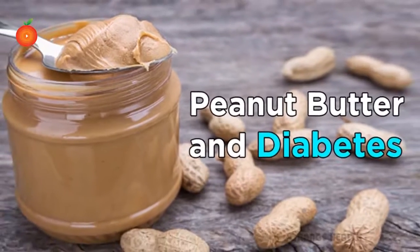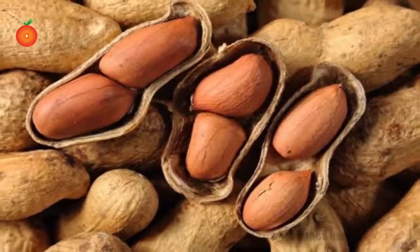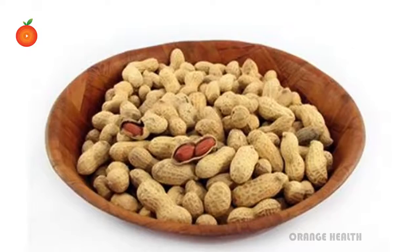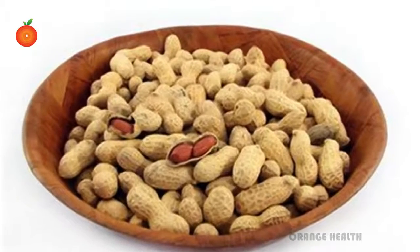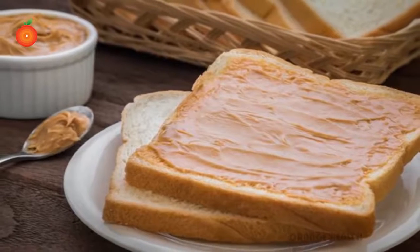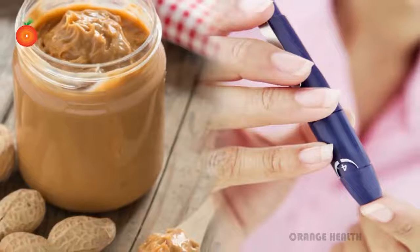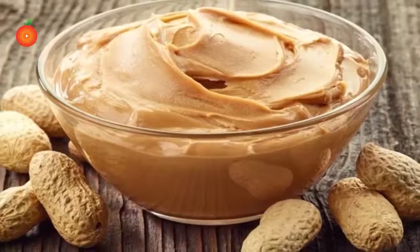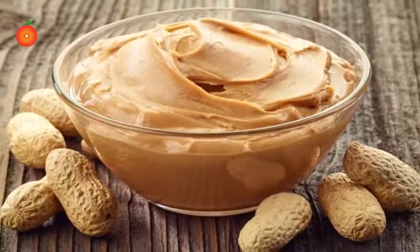Peanut butter and diabetes. Peanuts are packed with a variety of nutritious properties that may benefit people with type 2 diabetes. They are rich in unsaturated fat and protein. All natural peanut butter can make a nutritious addition to meals and snacks for individuals with diabetes. Peanut butter's low carbohydrate content keeps blood sugar under control, while its healthy fats satisfy the appetite for several hours.